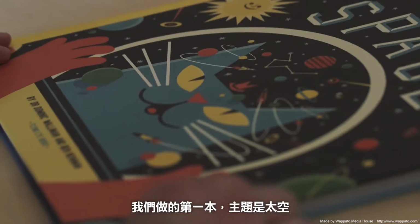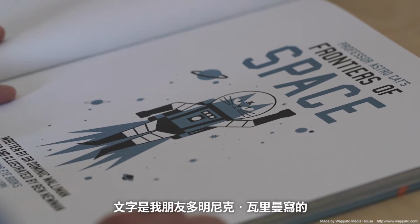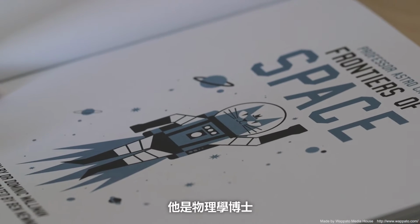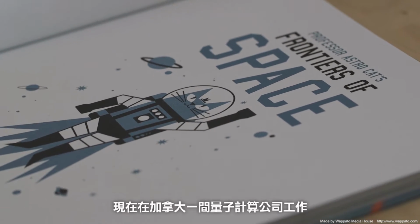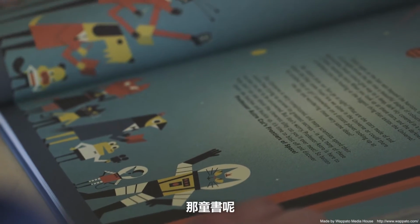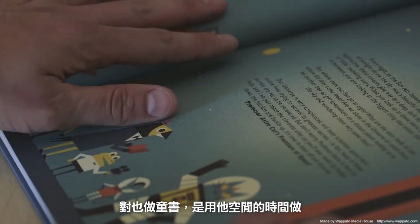This is the main book. This is the one about space. The first one we did, The Frontiers of Space. It's written by my friend, Dr. Dominic Walliman. He's a doctor of physics, and he works in Canada, currently, on quantum computers. And he writes children's books as well, in his spare time.